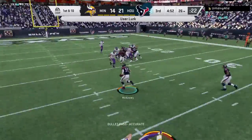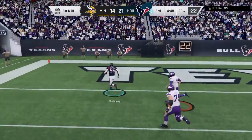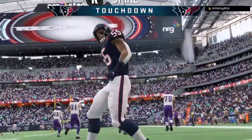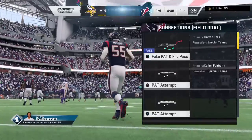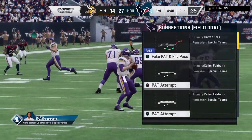And he's going to be intercepted a third time. Bernardrick McKinney, the linebacker, picks it, and he will have a touchdown. So a dangerous pass over the middle into zone coverage, and it bit him hard.